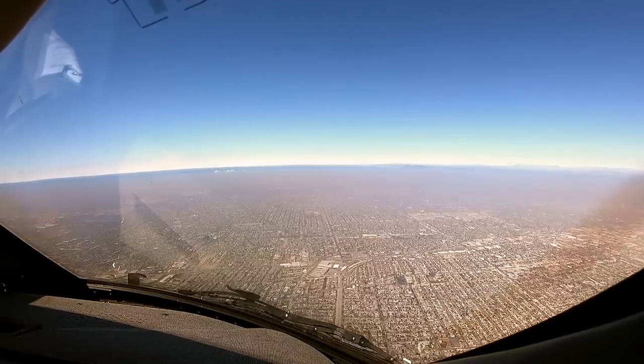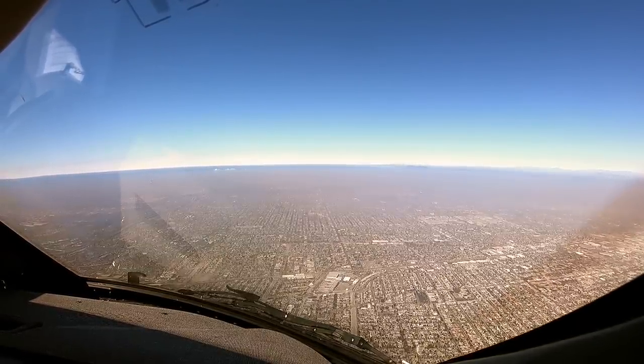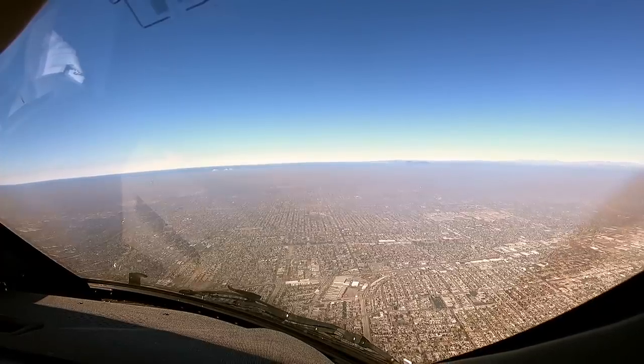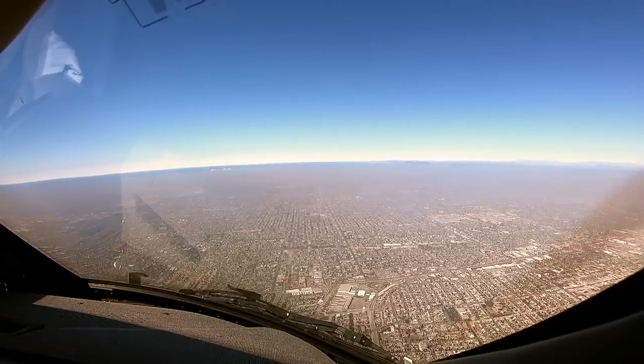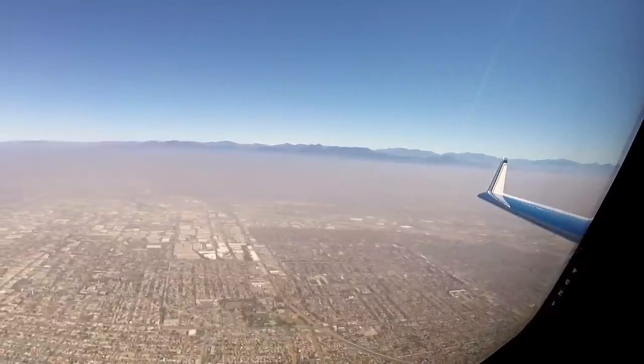Good plan, good plan. Runway 25 right, line up and wait. Line up and wait. 25 right, Alaska 813. Alaska 240, LA Tower, taxi full length. Full length, good morning, Alaska 240. American 222, hold short, runway 25 right at Papa.